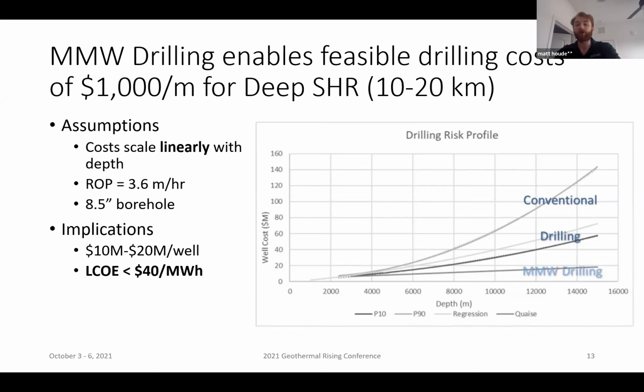And this is very important for the overall cost model for a super hot geothermal plant, that delivering these wells at a similar cost to what geothermal wells are drilled today, albeit a little more expensive, enables a levelized cost of electricity that can beat $40 per megawatt hour. So these deep super hot systems can be economically competitive with wind and solar resources today without even taking into account their advantages in terms of being a baseload resource that is always on and has a high capacity factor and the ability to fluctuate that power output depending on what the market requires.